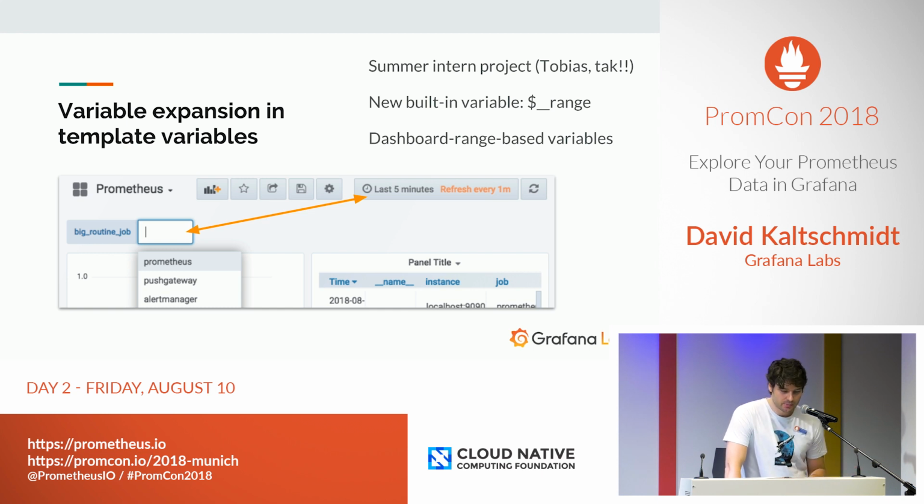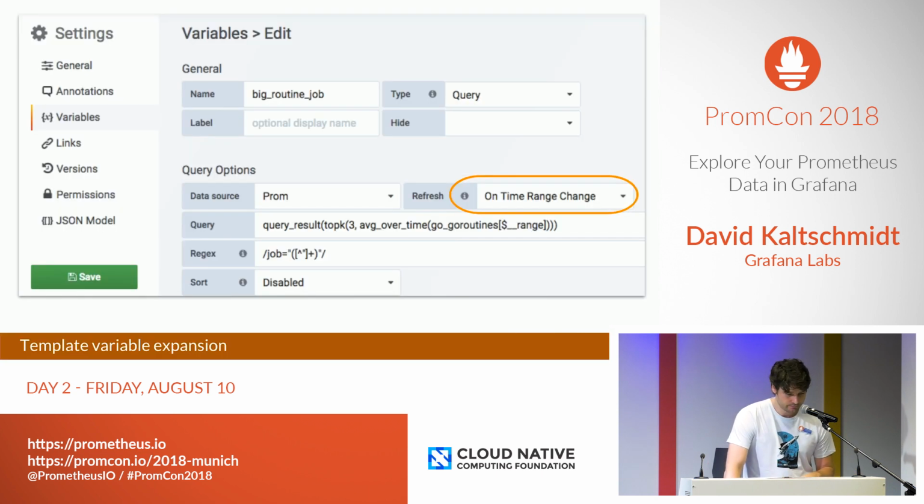This sounds a bit complicated, but it's actually really cool. We also added a new built-in variable, which represents the range of the dashboard that you're seeing. And this allows you to do variables based on the dashboard range. And I'm going to show you how that's done. So basically, first look at the query field there. What we're doing there is we're doing a query for the top 3 jobs with the highest average goroutine count in the time range that the dashboard shows.